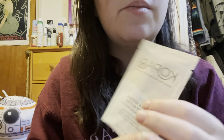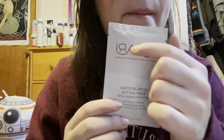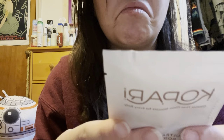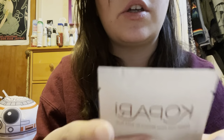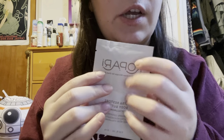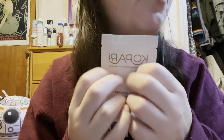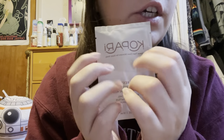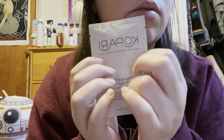This is Kopari. Ultra Restore Body Butter with Hyaluronic Acid. I think this is just for, yeah, it can be used on the entire body. So I'll probably use this today just to get rid of it, use it up. My skin has been very dry. It's been very cold.